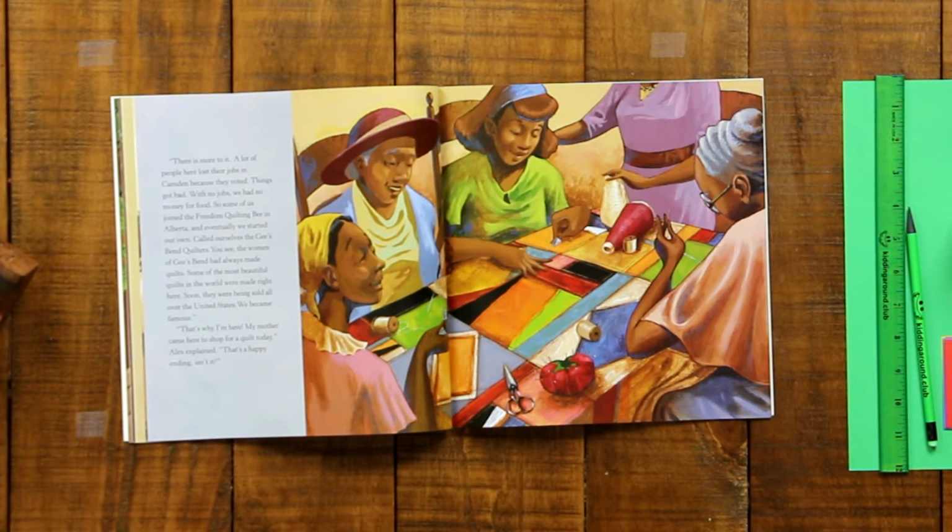You see, the women of G's Bend had always made quilts. Some of the most beautiful quilts in the world were made right here. Soon they were being sold all over the United States. We became famous. That's why I'm here. My mother came here to shop for a quilt today, Alex explained. That's a happy ending, isn't it?